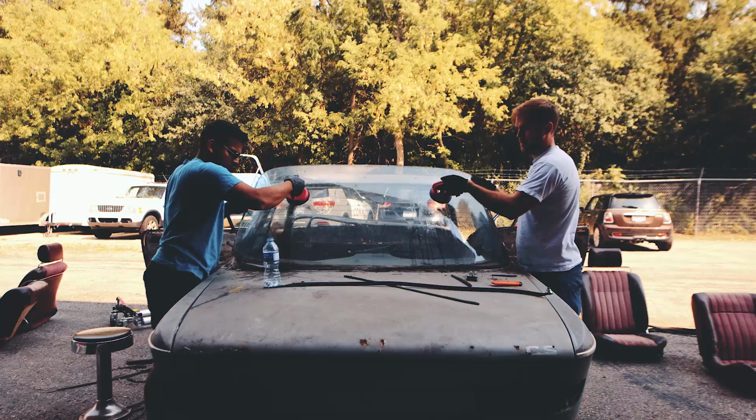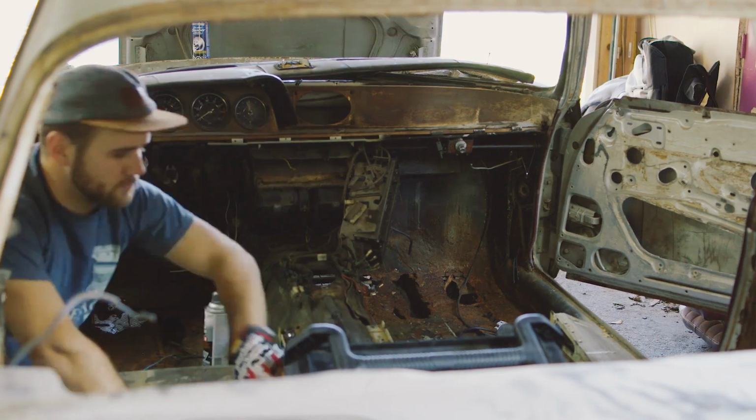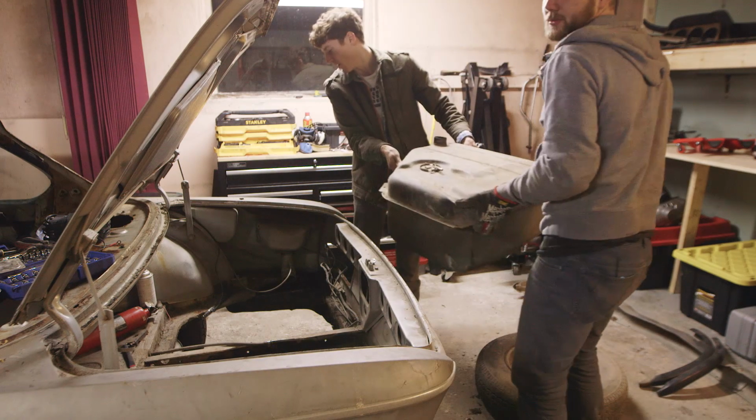In terms of other things I would recommend doing, just take the car down to a bare shell, get the glass out, get the interior out, get everything that is sensitive out, because this stuff is pretty abrasive. We're removing paint, we're removing body filler, which is pretty nasty stuff once it's hardened. So this stuff will ruin things you don't want ruined if they're on the car.